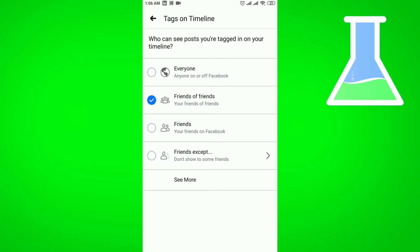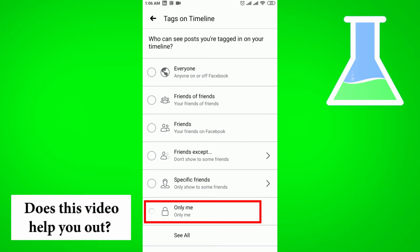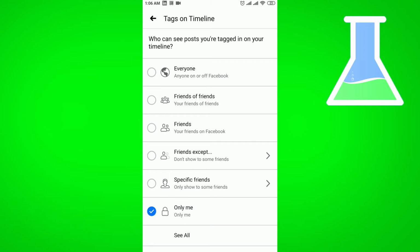From here, now it's friends of friends. So if you want to protect, then you have to see more options. From here you have to enable the Only Me option. Okay, then only you can directly tag on your timeline.